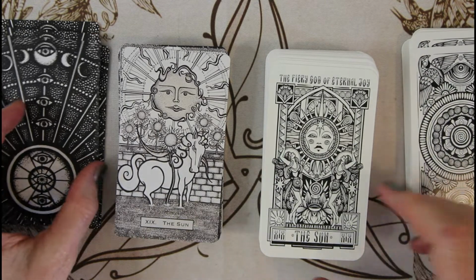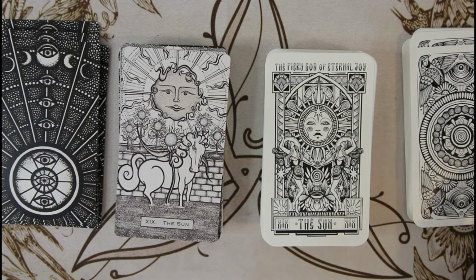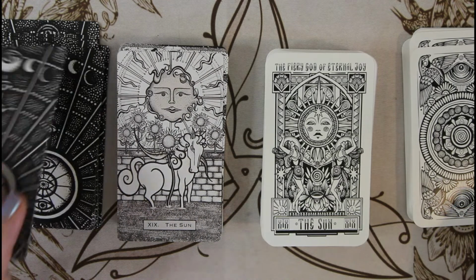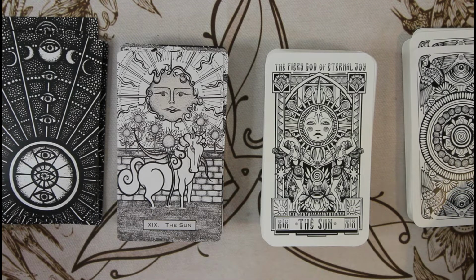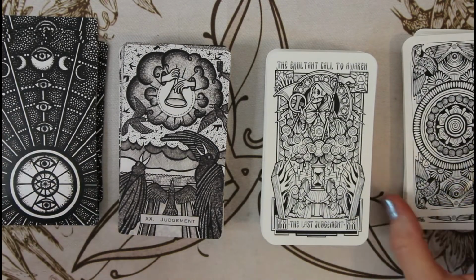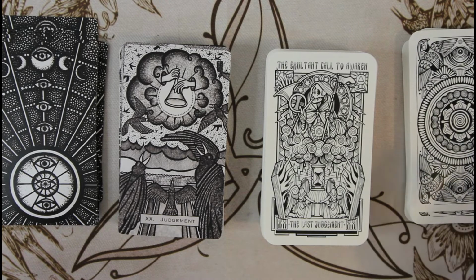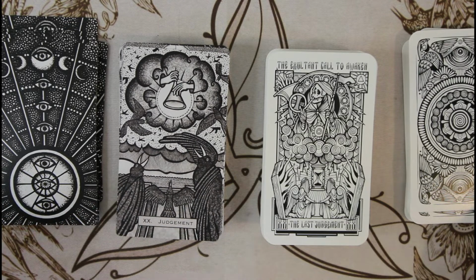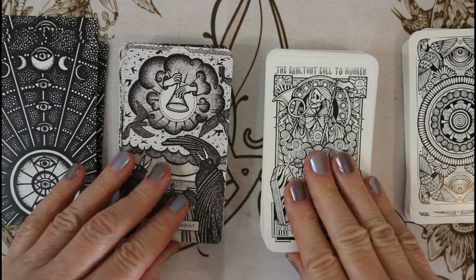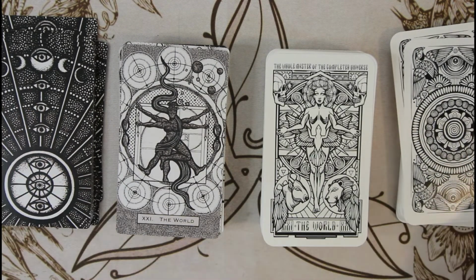The Sun, the fiery god of eternal joy. I love that these got two women dancing here. This one is very cool too, though. And they both have faces. The moon did not. Both of the suns do. Judgment, the exultant call to awaken. Like that there's crows in this one. A lot going on down here. The World, the whole, master of the completed universe.